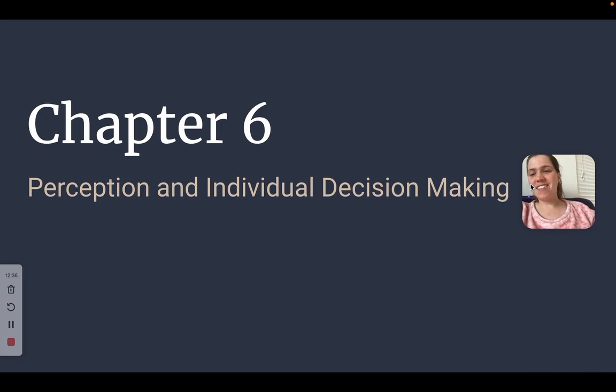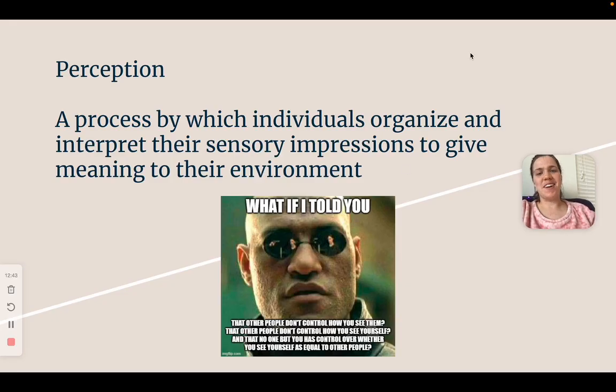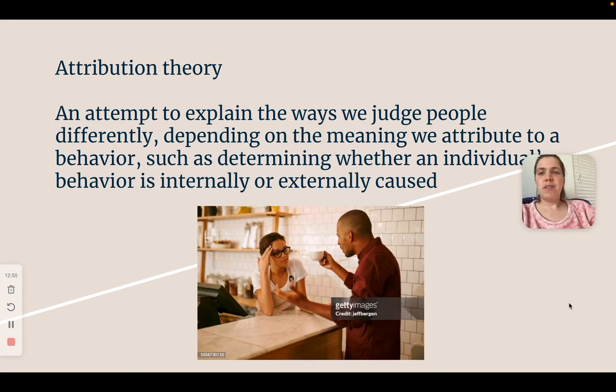Chapter 6, we're already through one chapter. That's great. So perception and individual decision making is what chapter 6 is on. Perception: a process by which individuals organize and interpret their sensory impressions to give meaning to their environment. So this is basically how you see things. Attribution theory, so this is an attempt to explain the ways we judge people differently. So basically, what do we attribute to people or situations that causes us to judge them?